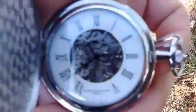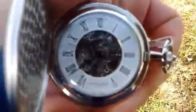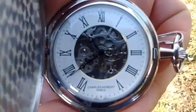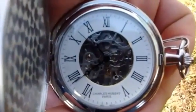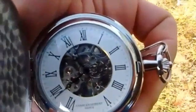So it'll be 11:39. Now this watch gains 1 second every 27 minutes. So for what we're doing here, only over a few minutes, it'll be fairly accurate. But this watch is a hair fast.